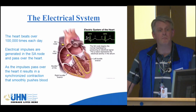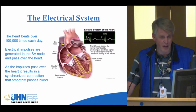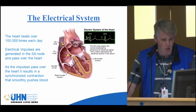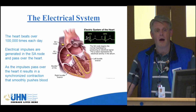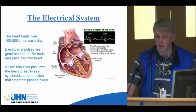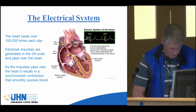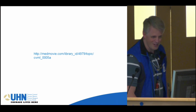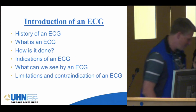Okay, so the electrical system's very, very important. Without it, our heart's not beating. When our heart doesn't beat, we're in a whole world of trouble. So the next question would be, how does our cardiologist take a look at the electrical system of our heart to make sure it's working? To hear about the electrical system, we're going to listen to Shital, and she'll tell us a little bit about that.